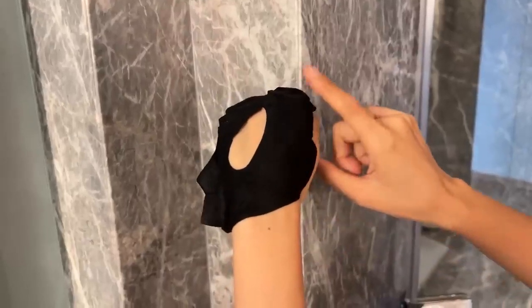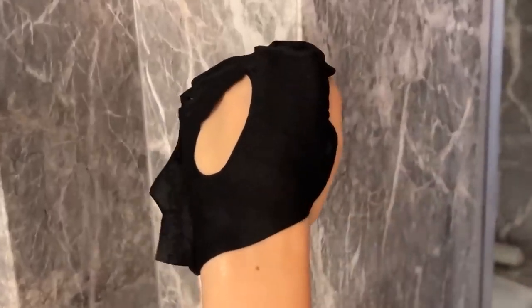And the sheet itself, usually other ones feel cheap and really dry after 30 seconds. But this one, it's nice. So this one was my second love.